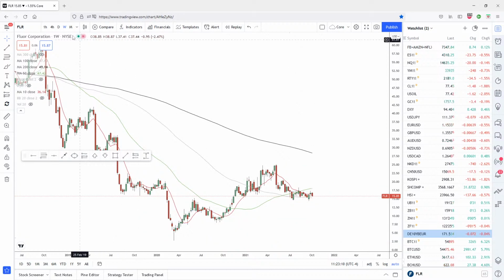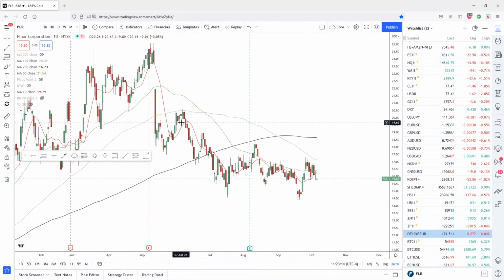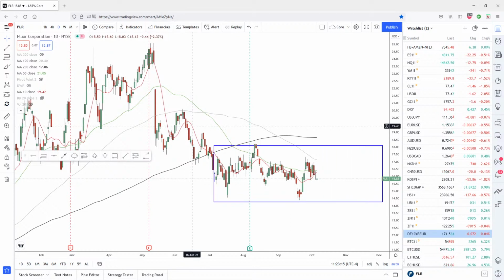I don't know what this chart is, what the company does, but it looks fairly choppy. If you look at it on a daily, it's really not very interesting to me, right? Because even if you're looking at this recent range that the market seems to be holding in, we're pretty much stuck in the middle of this range. So you have not an awful edge in trading in the middle of the range.